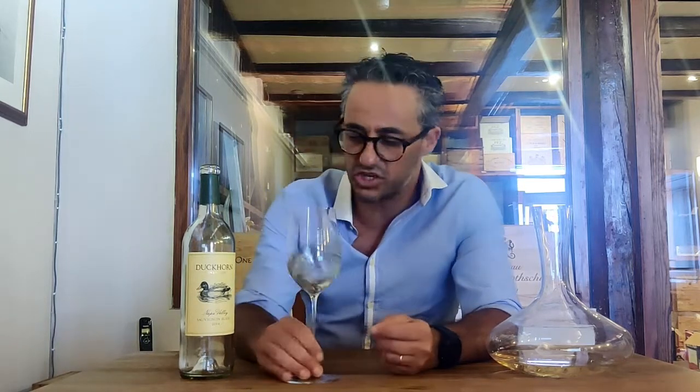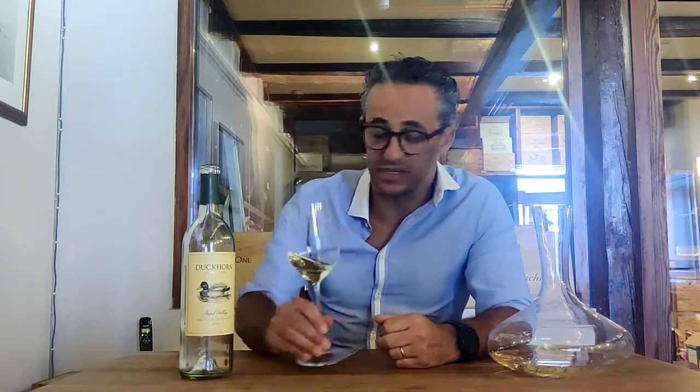It can live up to maybe chicken dishes, a seafood risotto type of dish. So it's got a certain power to it. I think it's great, and kudos to the winemaker for keeping it still very refreshing and yet complex and rich. Fantastic.